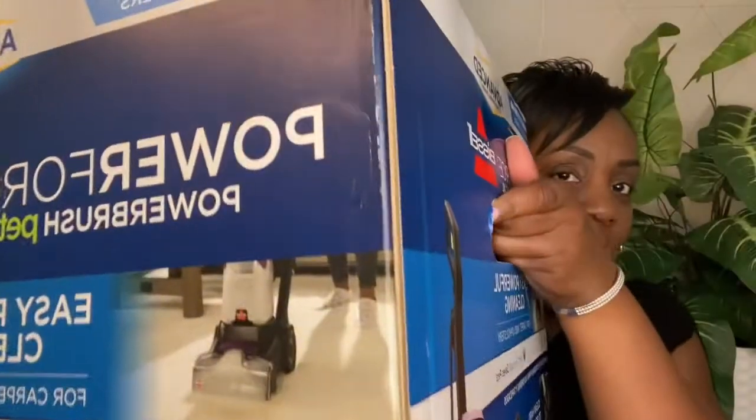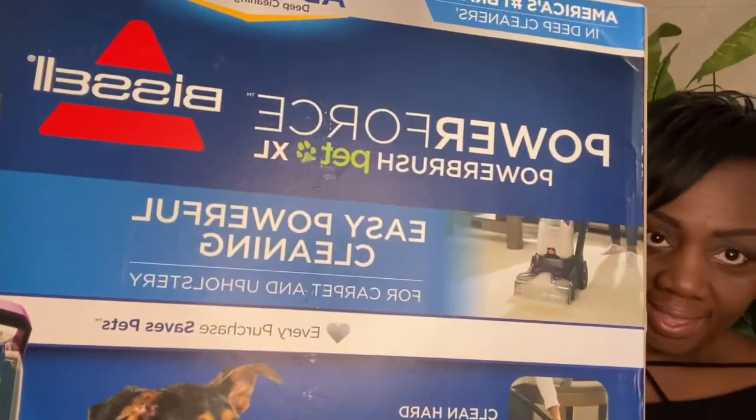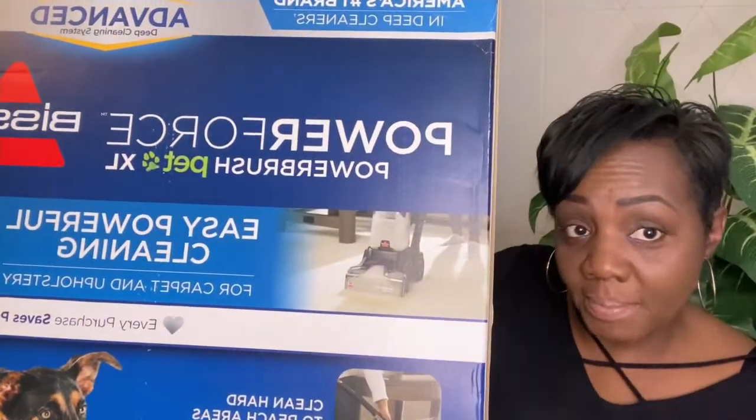Now, the first item that I have is a little bit big. It is this Bissell Power Force carpet cleaner. Now, can you see me? I purchased the carpet cleaner because the upstairs of my home is carpeted. The lower level of my home is all luxury vinyl, with the exception of the bathrooms on both levels, of course. This is carpet that we had installed in December of 2020.